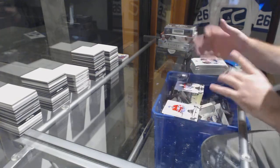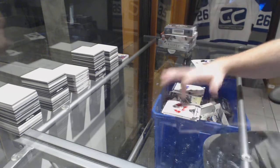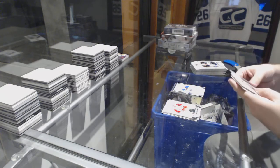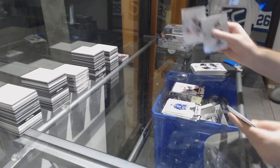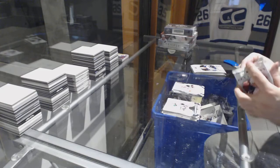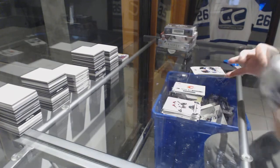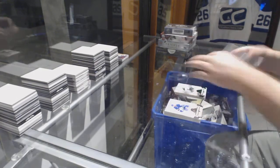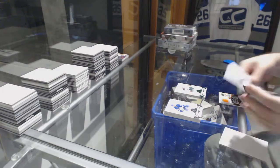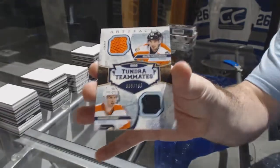We've got a year one rookie sweaters for the Philadelphia Flyers, Ivan Provorov. We've got a Barbashev for the Blues, rookie. Braden Schenn for the Flyers, ruby. Colin White, rookie for the Sens. Rookie Redemption, Calgary Flames. Eric Staal, number 99 for the Minnesota Wild. And a Tundra Teammates dual jersey for the Philadelphia Flyers, Braden Schenn and Shane Gostisbehere.